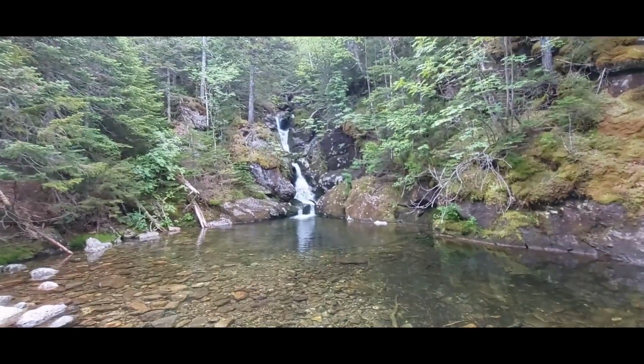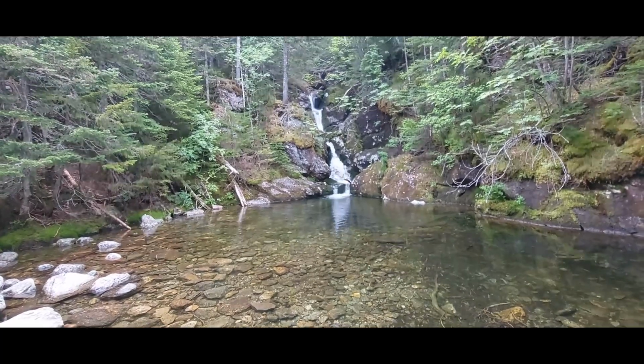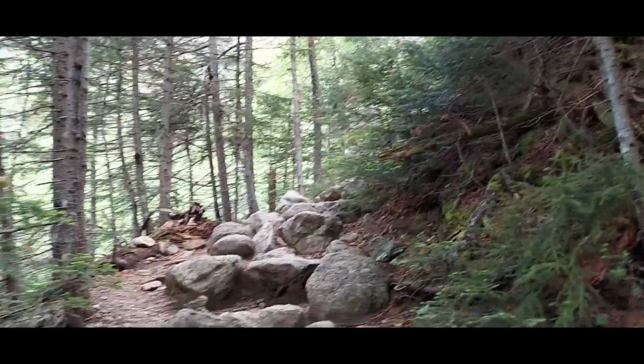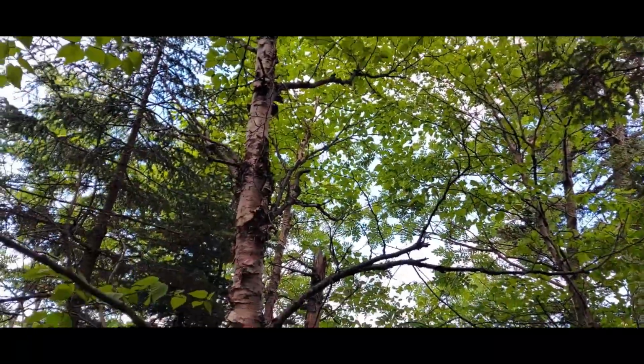What a beautiful little picturesque mountain, what'd you call that? Mountain rail? That's gorgeous. Okay, so we're going up the slide now. It's getting steep. Finally, I have a low enough specimen to show you what we're looking at here.